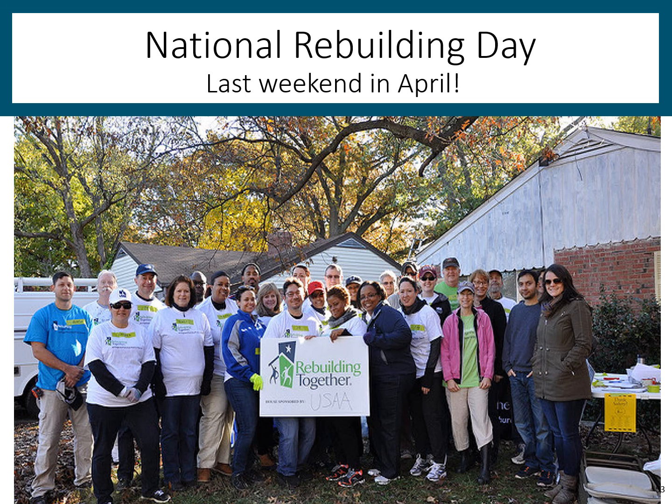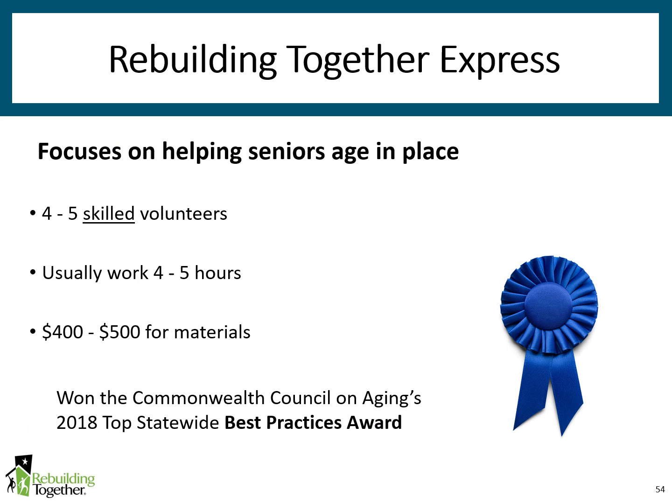Our signature event is National Rebuilding Day, the last weekend in April, when about 25 organizations each adopt a home and muster a team of their own employees or volunteers to make repairs.